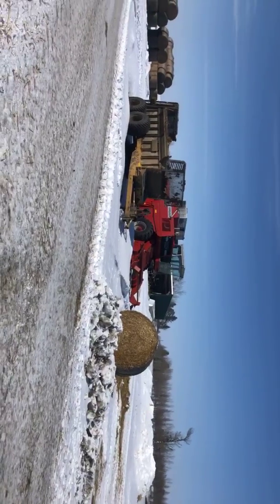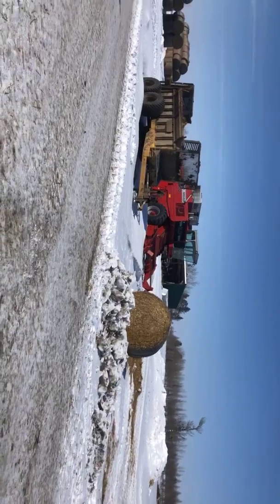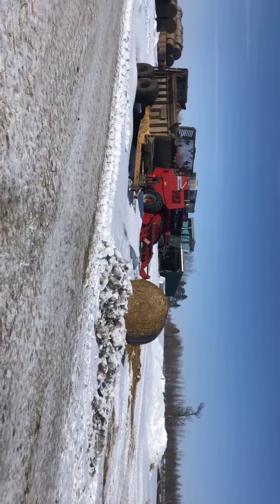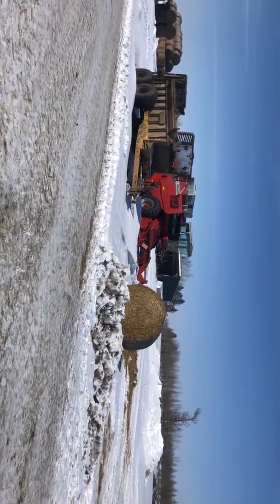And then behind that is one of our combines. It's a little bit older than maybe some of the combines people are used to seeing, but it still works the same in terms of how the machine operates and combines the grain.